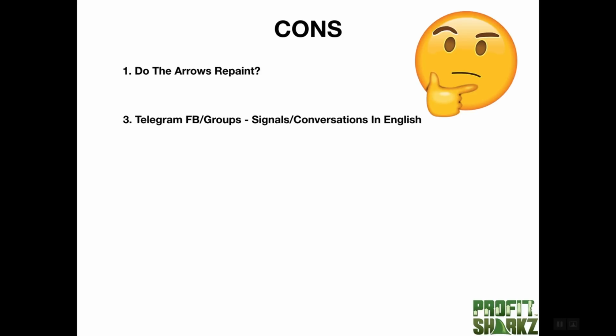And Telegram groups are in English. Be the first, guys. If you're speaking Spanish, Russian, Hindi, whatever you're speaking, and you want to be part of this community that's winning and taking profits out of the market, then you can start your own group in your own language.